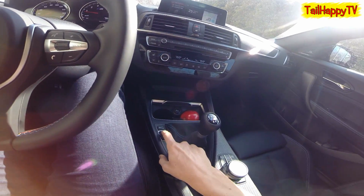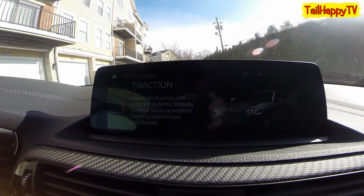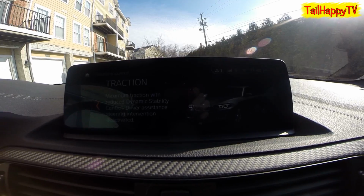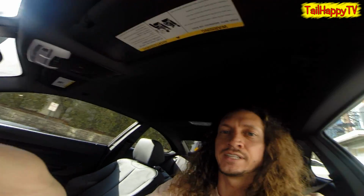So if you're on Sport Plus, you hit traction off, and that switches it to this mode, and that's the mode that allows you to have these great, very loud exhaust pops. And the problem with it is it keeps the throttle response in comfort mode. So it's like driving an old Buick or something, basically, and it just doesn't add up really.